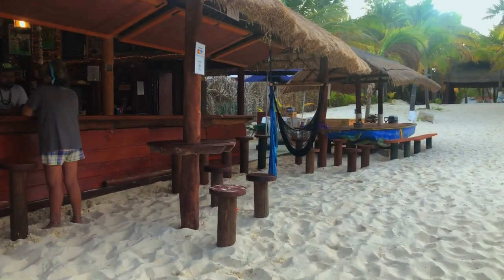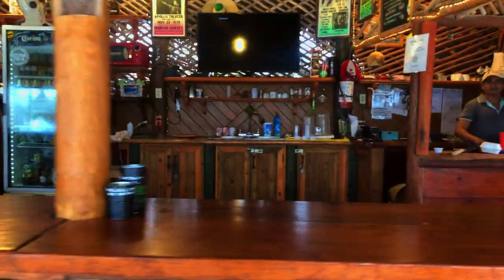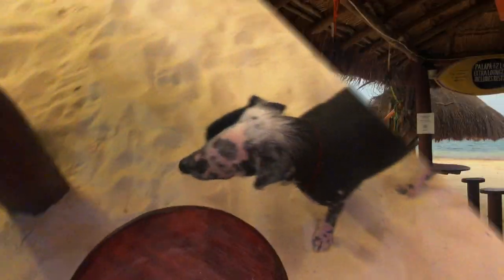It ended up being a regular hangout, not just because it was close by, but the people were cool, good food and drinks, and reasonable prices. This guy's a Mexican hairless dog, which is a unique breed to the area.